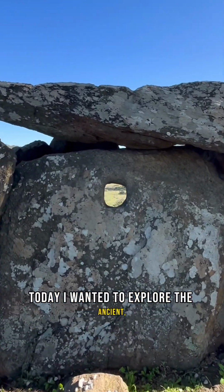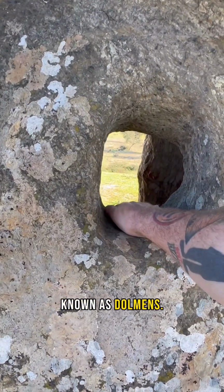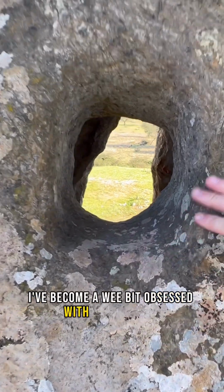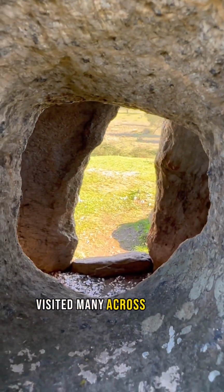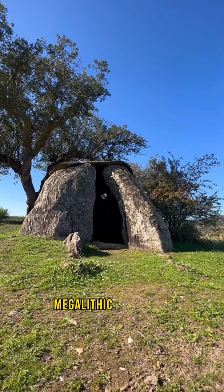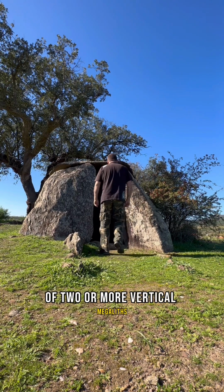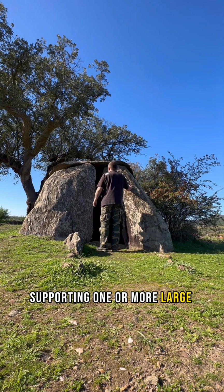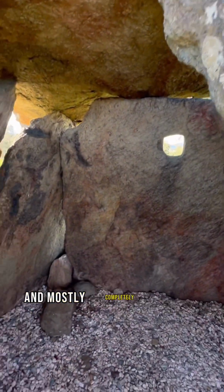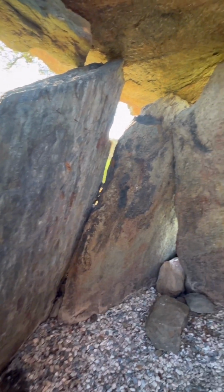Today I wanted to explore the ancient, mysterious and enigmatic megalithic sites known as dolmens. I've become a wee bit obsessed with dolmens and visited many across Europe. A dolmen is defined as a single chamber megalithic monument, usually consisting of two or more vertical megaliths supporting one or more large horizontal capstones, and mostly completely covered with earth and smaller stones to form a tumulus.